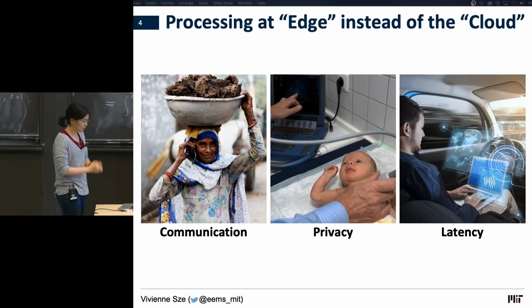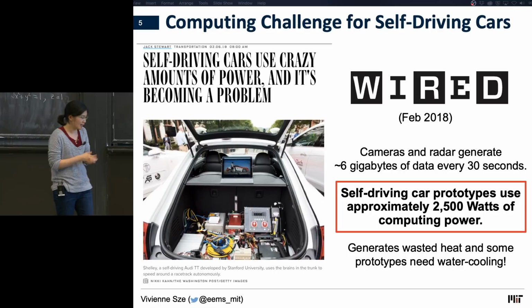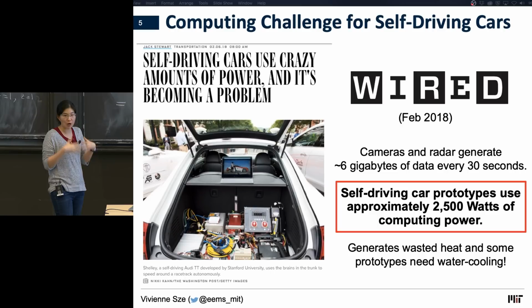But one of the big challenges of doing processing in the robot or in the device has to do with power consumption itself. So if we take the self-driving car as an example, it's been reported that it consumes over 2,000 watts of power just for the computation itself, just to process all the sensor data that it's collecting, right? And this actually generates a lot of heat.